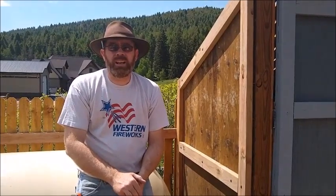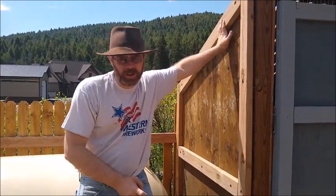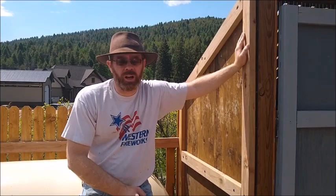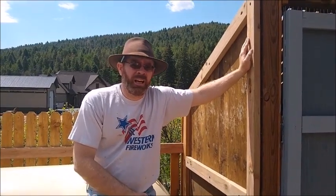Alright, so we got the side on. Mama Bear and the kids will probably paint it this week. And hopefully that will prevent the bears from getting into the garbage. Mama Bear is a little concerned about the roof, and I am as well. And so we may make some changes to that. We'll see what kind of time we got. It's a busy time of year.